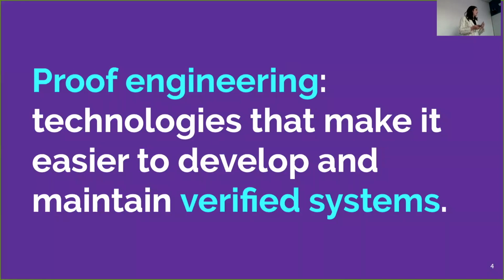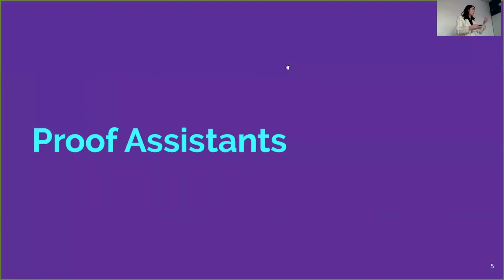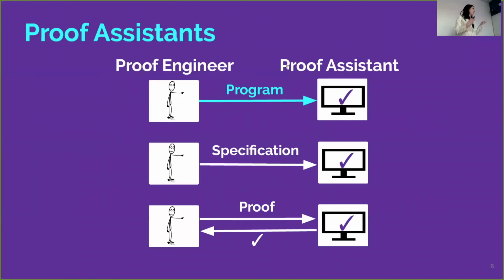These are the technologies that make it easier to develop and maintain verified systems. By verified systems, I mean systems or programs that are proven correct in special tools called proof assistants. In a proof assistant, someone we'll call a proof engineer can write a program, specify what it means for that program to be correct, and then write some kind of proof that the program actually meets the specification, that it does what they said it does.